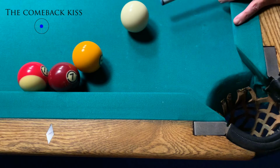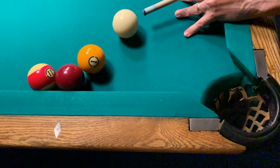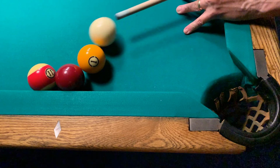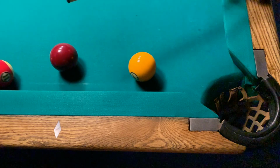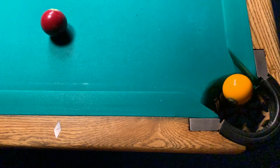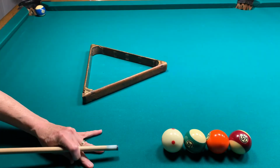Here's a shot with an unexpected result. The 7 is frozen to the rail and the 1, allowing for a double hit, which is the key. The 3 object balls provide resistance for the cue ball. I tended to hit this too hard. Right English is only to help the cue tip get out of the way.